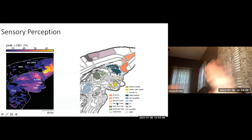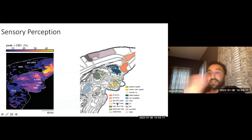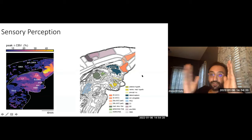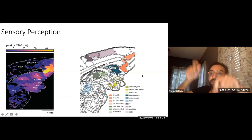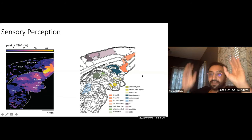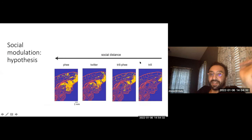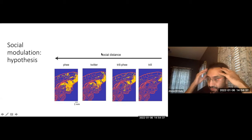So we are able, using the functional ultrasound, as you can see, to map many brain areas simultaneously that are involved in this behavior. The next question we were faced with: here I have shown the activation across all calls. So what if I parse out the different calls, like the fee call, the trill, trill fee, and Twitter. It is always, for me, helpful to work with the hypothesis in mind.